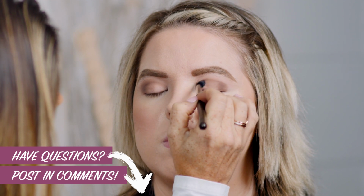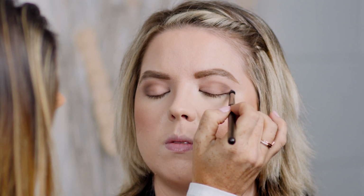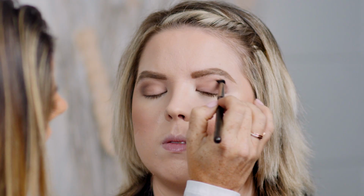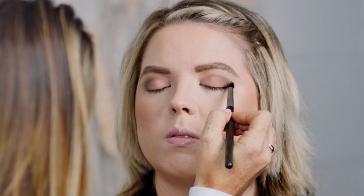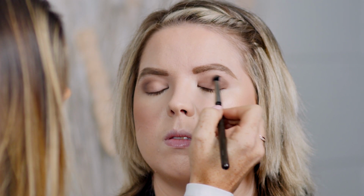And the reason why I'm doing her crease first, I'm doing kind of like a medium to deep color first, is because I really want to make her eyes pop. It's all about the photos. It's all about making her look super beautiful today and timeless beauty. This is just accentuating her natural shadowing that she has on her eyes. So naturally, this is where her eye goes in. So it's going to just really bring that out and make her eyes pop in the photos.